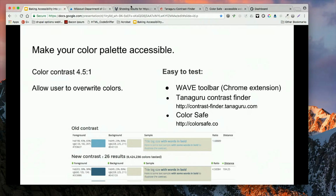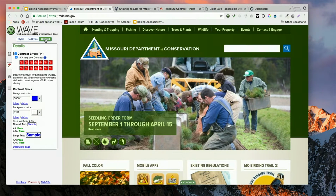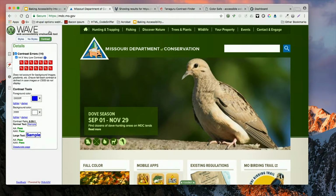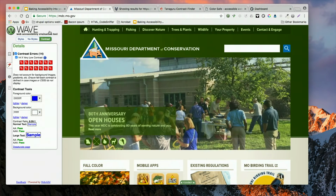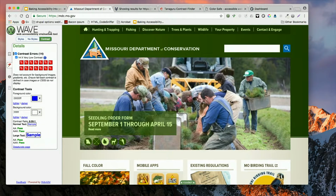Let me get a couple of examples. One of the things here, again, this is our website, the Missouri Department of Conservation website, and the WAVE Web Accessibility Evaluation Tool. This thing is awesome. It is free. It's updated regularly. If you hit the WebAIM website, which is the organization that has created this, there are tons of good, easily digestible ways to make your site accessible, to interpret all of those guidelines that we have.